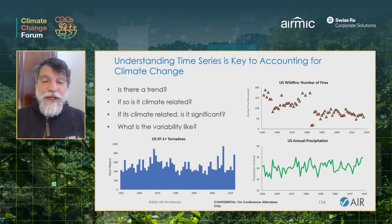There's lots of variability. You see that reflected in 3 examples I'm showing here for U.S. tornadoes, U.S. wildfire in the upper right, and annual precipitation. Some of these graphs are showing some trends, some are showing variability that's spurious. For example, if you look at the number of wildfires, there was obviously a change in measurement practice that influenced that. We wouldn't necessarily incorporate that, or we'd have to do something special in terms of building that into the model.